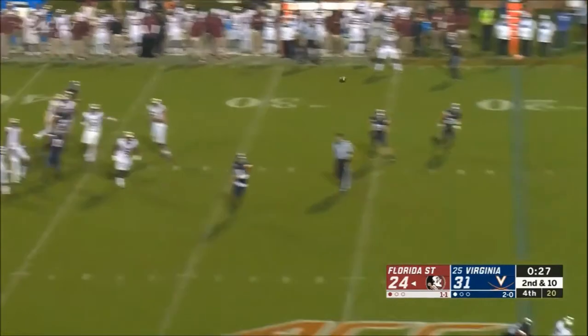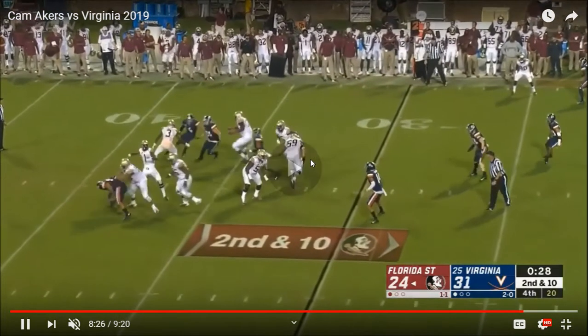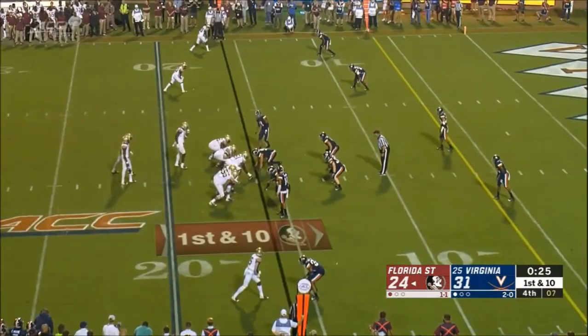Great pre-snap read. Love how he reads this pressure from that overload blitz pre-snap. Adjusts, positions himself really nicely, and doesn't even give the pass rush a chance to make an impact on that play.